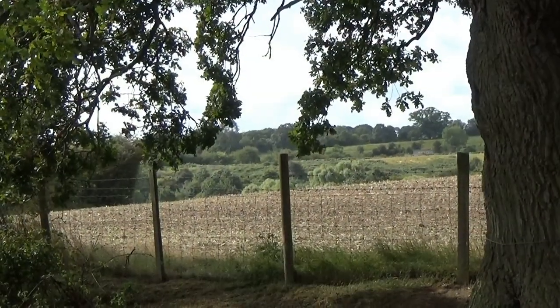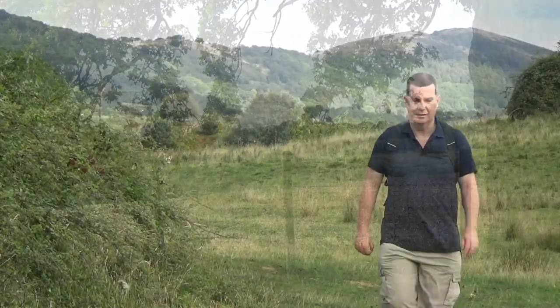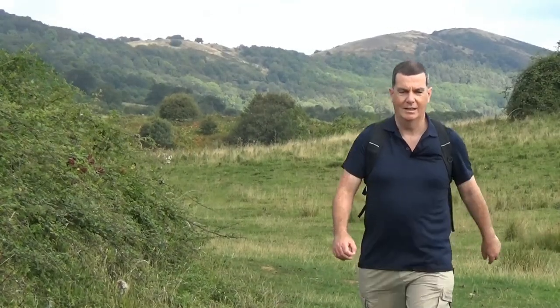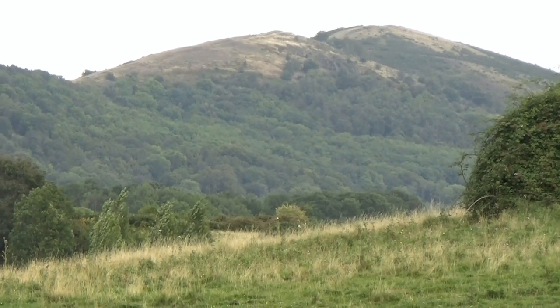There were some lovely open views over the countryside ahead of me, but when I occasionally looked back in the direction from where I'd just been walking, I was completely overwhelmed by the vista of the wonderful Malvern Hills.